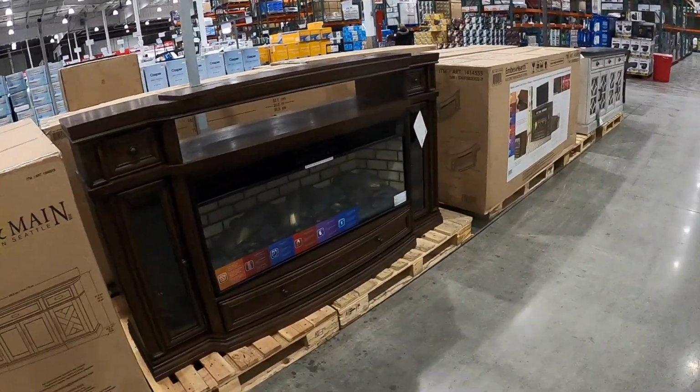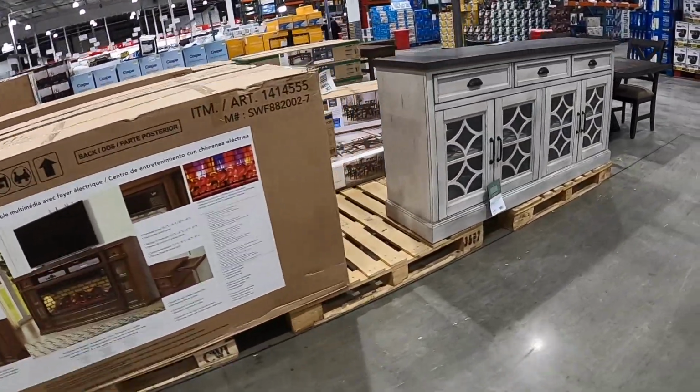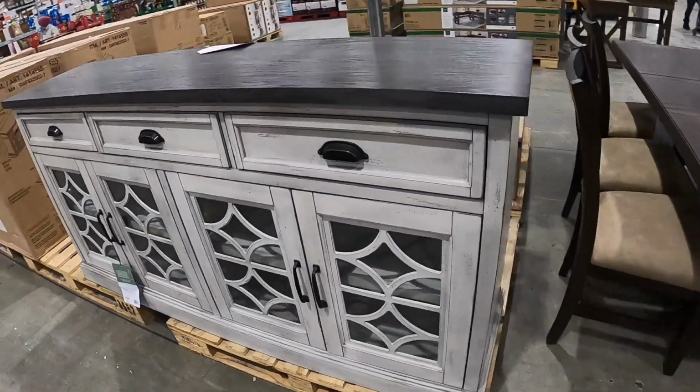This is kind of cool. Look at this. This is like an electric fireplace. Put your TV on top. Really, that's kind of cool. I like that a lot. And here is like a washed wood look to it, whitewash, and that's nice as well.